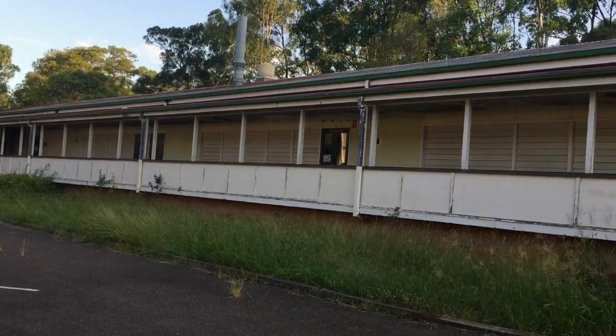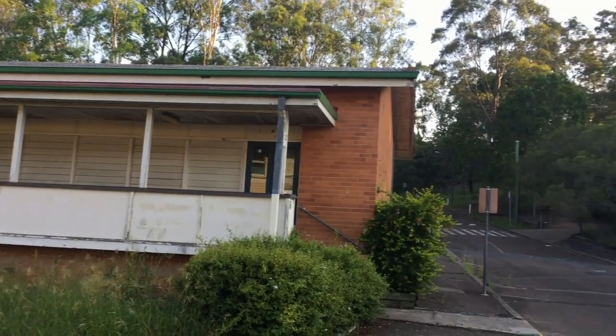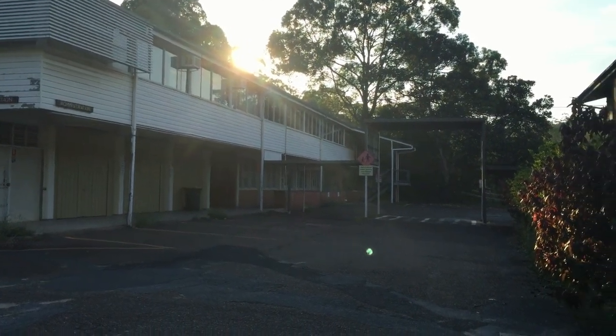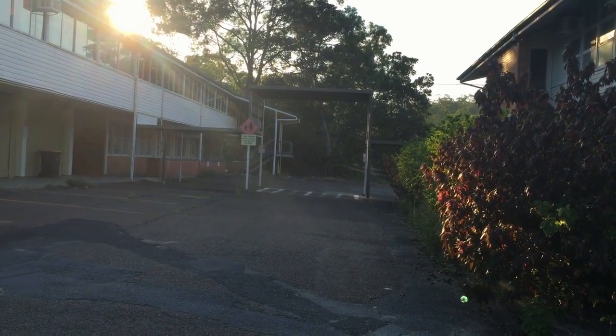Unfortunately, nothing like they used to be, I'm afraid. It's become very, very overgrown. It's very eerie walking through here. My God, that rubber tree's taken off. That rubber tree. It's very eerie.